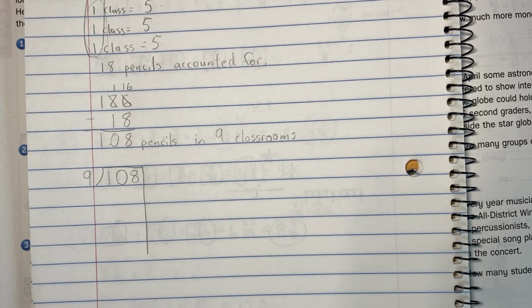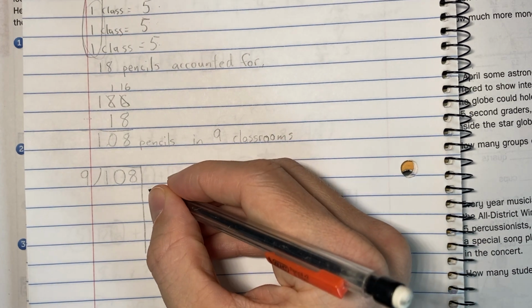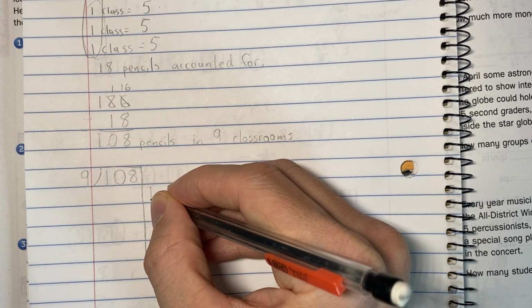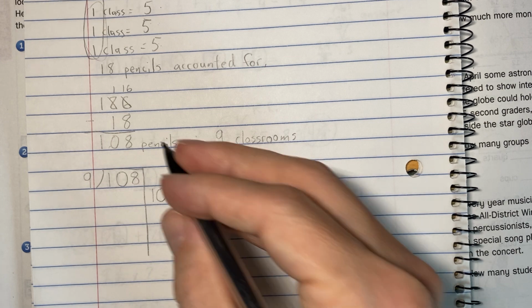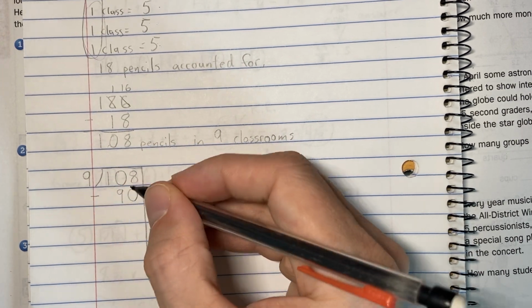So the first thing I want to do is think, what can we multiply 9 by that gets us really close to 108? Just something really easy. And usually I think of 10s or 5s. And can you do 9 times 10? I think you can. We know 9 times 10 is 90, right? So 9 times 10, we'll put a 10 over here, equals 90. So we took a pretty big chunk off there.